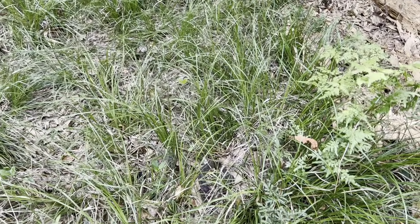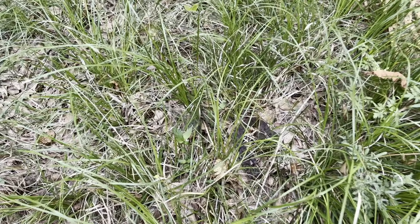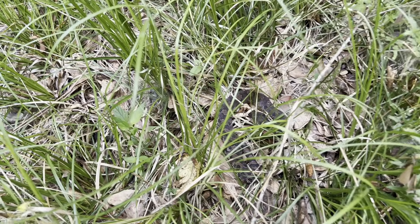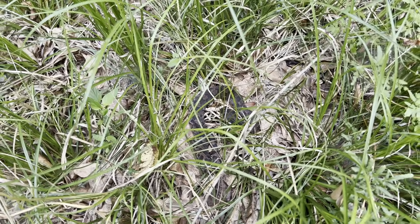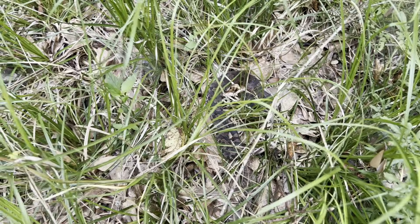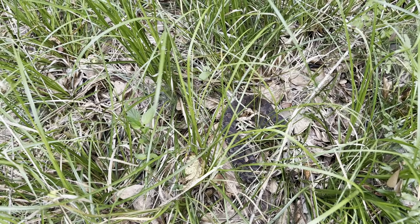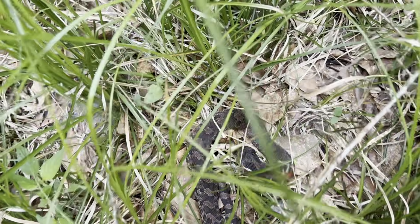So this is not at all what I just came here looking for, but I just found an eastern hognose snake. Oh my God. Now that is cool. My second one ever near East Texas, Houston area. This one's in blue. It's not the prettiest I've seen. I actually thought it was a cottonmouth at first, but that is definitely an eastern hognose. So cool.